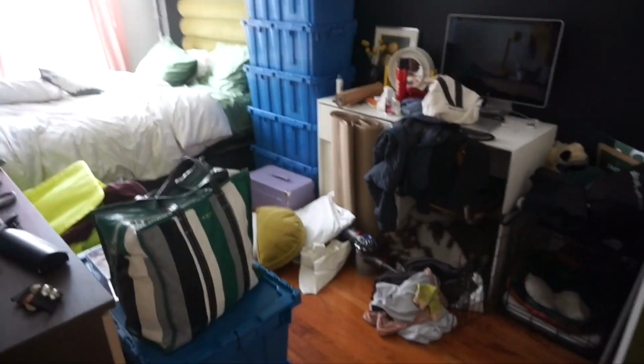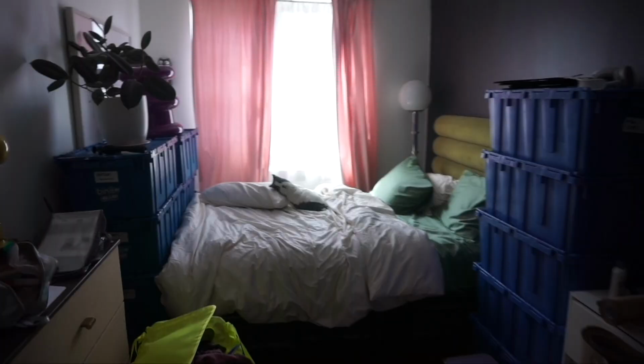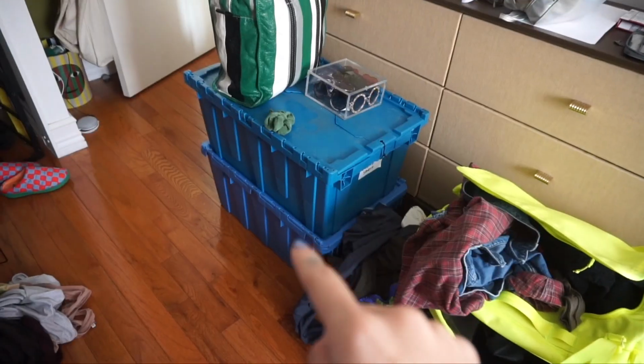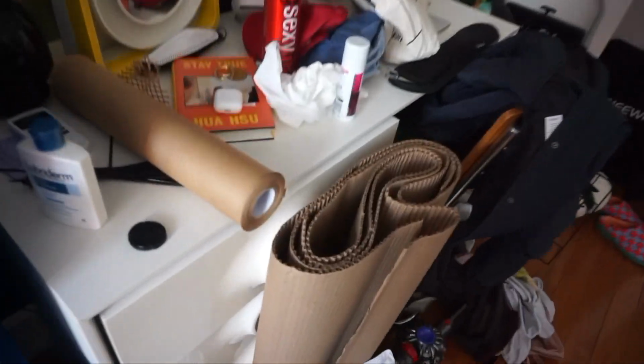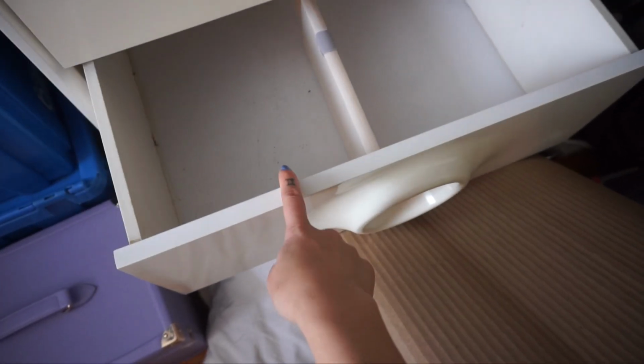10 bins left. This is 5 that are full. Here's my room. It is a disaster. This is how I went to sleep last night. These are what I did from up there, which is what I showed you last night. And I was actually able to get all of my desk drawer stuff completely with this stuff too. Closet is completely empty of clothes. These I'm gonna stretch wrap.